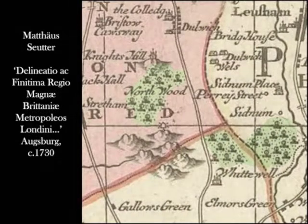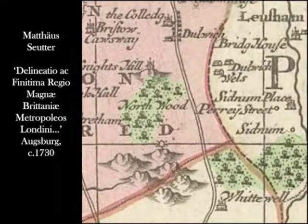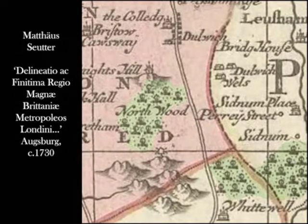The German mapmaker Matthias Zeuter names the North Wood, which he shows stretching south from Knight's Hill to Streatham. A further band of woodland extends east towards Sydenham. Sydenham Hill is still topped by its windmill, to the north are Dulwich College, Dulwich Wells and Lewisham.